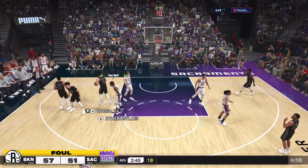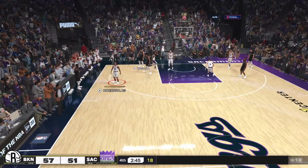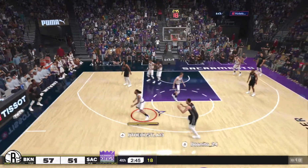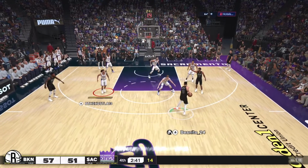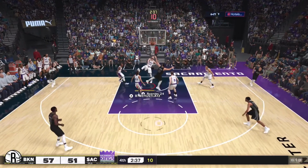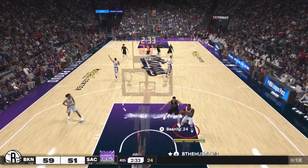And the whistle blows. It's going to be on DeMar DeRozan. That is his first foul of the game. First team foul. Outside, Simmons. Score that one for him. His 8th field goal. 8 for 11 on a very accurate night.